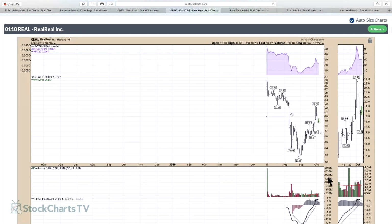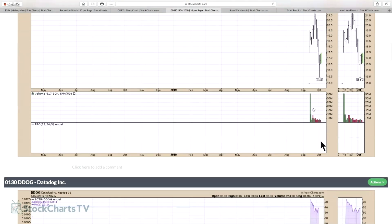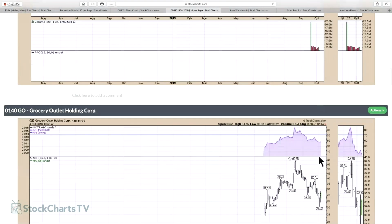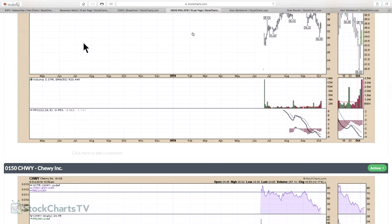And here's Roku, and it has bounced now and has turned up. So that's important. Anyway, all of these charts, when I go through them, they're all ugly. And so we want to wait for this group to turn. How do we do that? And so let's jump into that.